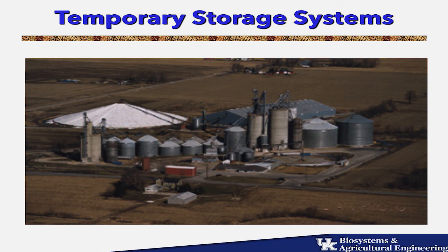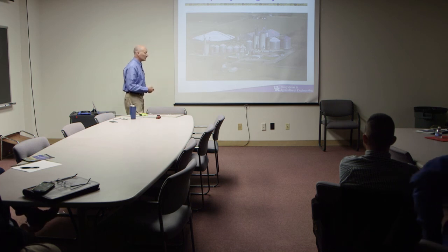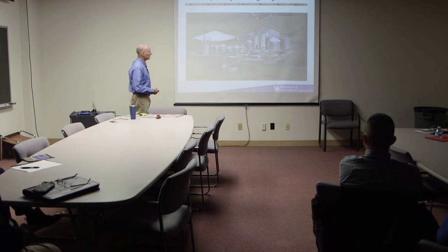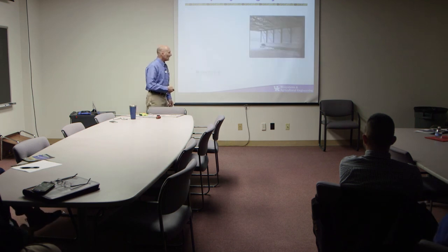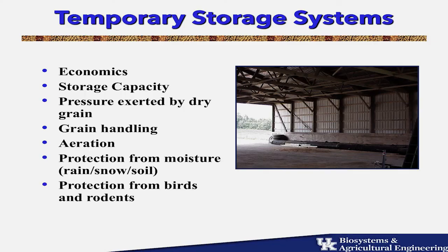To switch from that more conventional storage scenario to temporary storage, I'm going to go through this fairly quickly. Now we're talking about large outdoor piles with a soft cover, or a horizontal warehouse, or maybe a machinery shed that you're going to modify to store grain in. There are several considerations. Obviously, you want to consider the cost. What's it going to cost you? Maybe you reinforce the wall, for example. Maybe you rework the floor so you can have a better environment for storage.